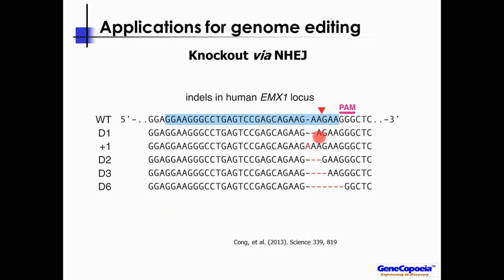Here's essentially what happens with a knockout. In this case, from a published paper, there's a wild-type sequence in the EMX1 gene, and after CRISPR mutagenesis, you can isolate single clones in a cell line transfection experiment, and you'll see mostly small deletions. Occasionally, much less frequently, you do get small insertions. But if these are out-of-frame deletions, then they will almost always knock a gene out by frame shifting. So that is the type of technology being used for the CRISPR sgRNA libraries.